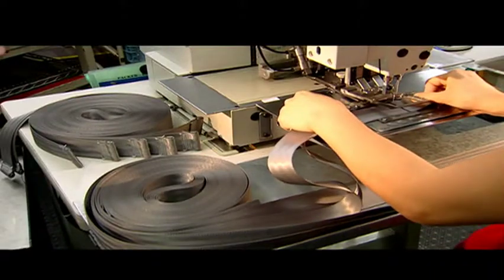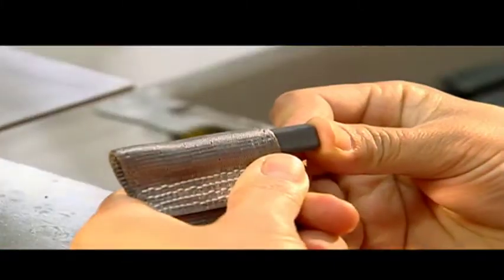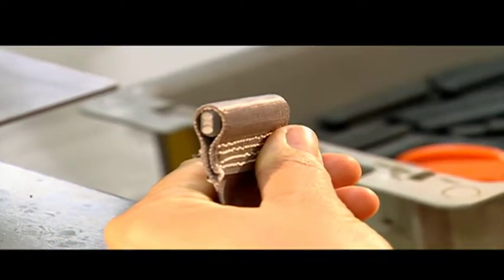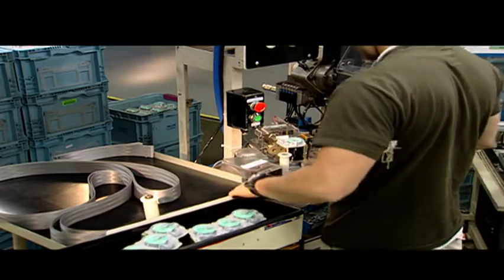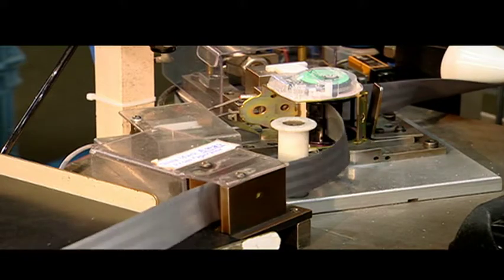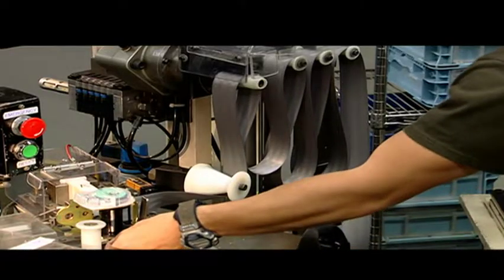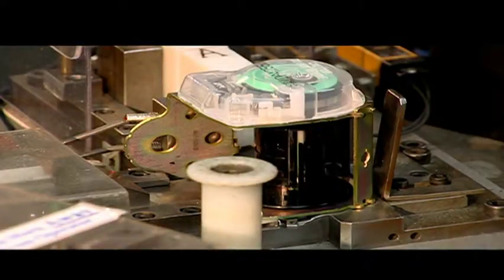The webbing is made of woven polyester fibre. This machine sews a loop for the pin that'll anchor the webbing to the spool. The pin is made of either plastic or steel. Now the end is threaded through a machine that automatically winds the webbing onto the retractor spool. The machine checks the overall belt length to make sure it conforms to the client's specifications.